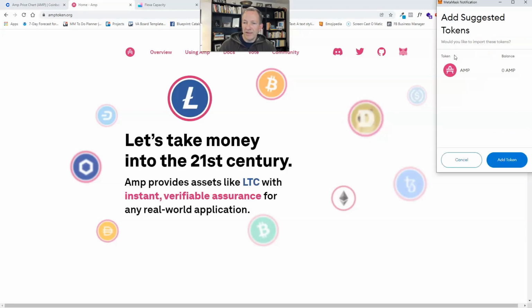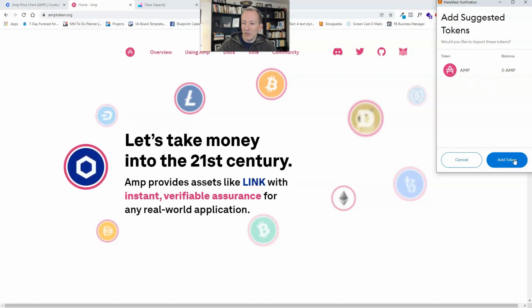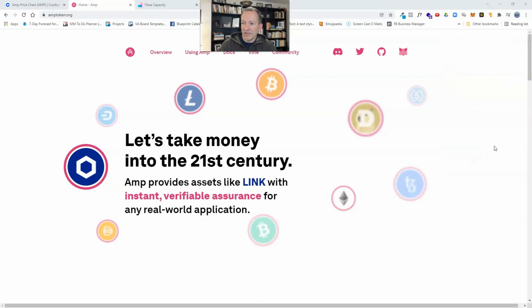I'm going to unlock the wallet, and it's asking me if I want to add the suggested token. This is really easy. We're just going to use MetaMask, and it's working with this site to do it. So we're going to add this token. You can see it's got 0 balance.